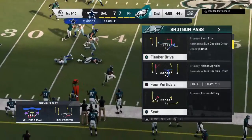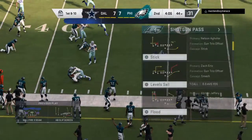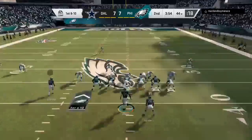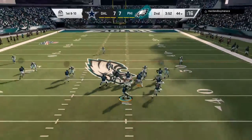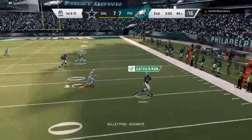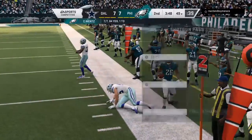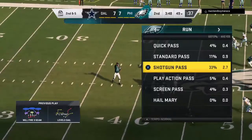I wonder what was going through his mind when he got the play call. He just got sacked on the previous play. He knows they're coming after him again. A little bit of guts to stand in there, take the hit, and successfully complete the screen pass. Really well done. It's a gain of 5, and that'll bring up 2nd down.